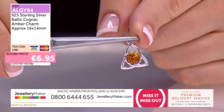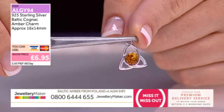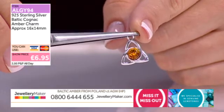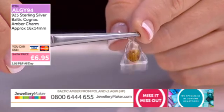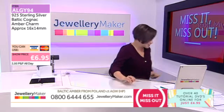We've only got 2 left. There's a pair of earrings we've got left. Make sure you are checking out those baskets. More in baskets than are available. So who's going to get there first? Miss it, miss out. $6.95. Absolutely gorgeous. Oh, missed it. Oops. There you go. That is number 13.